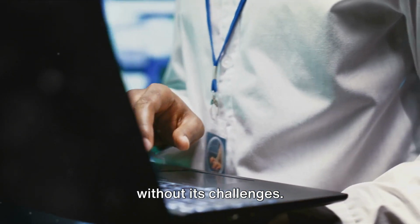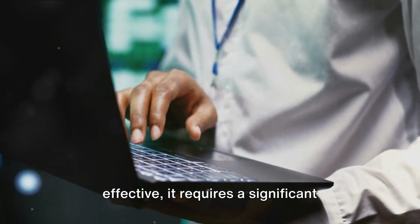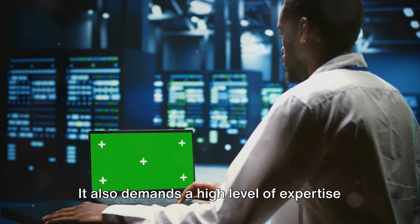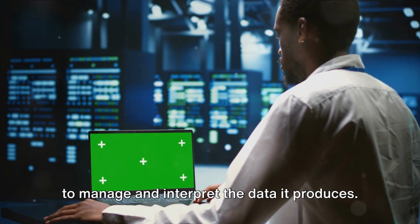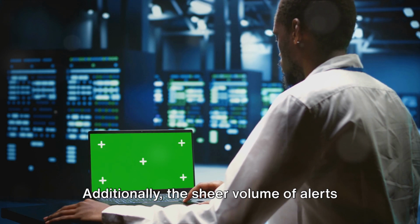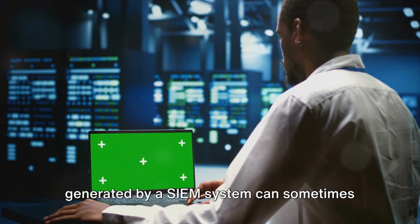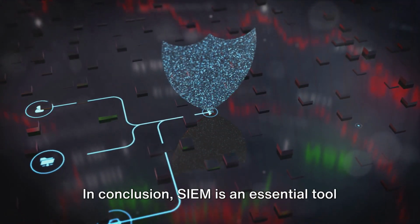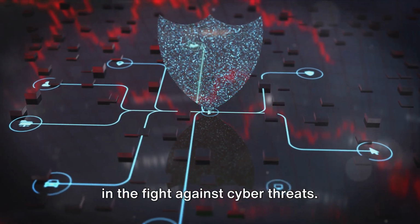But like anything else, SIEM is not without its challenges. We acknowledge that while SIEM is highly effective, it requires a significant investment in terms of time, money, and resources. It also demands a high level of expertise to manage and interpret the data it produces. Additionally, the sheer volume of alerts generated by a SIEM system can sometimes lead to alert fatigue, causing critical threats to be overlooked. In conclusion, SIEM is an essential tool in the fight against cyber threats.